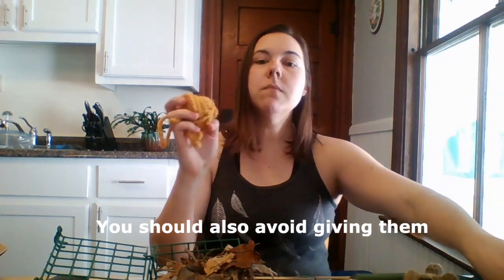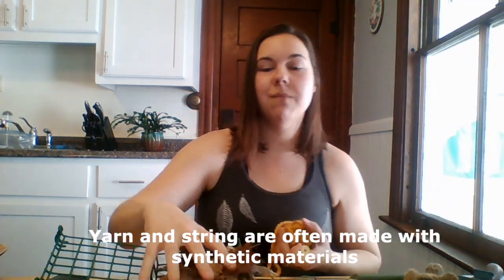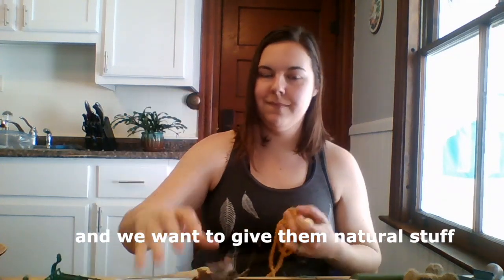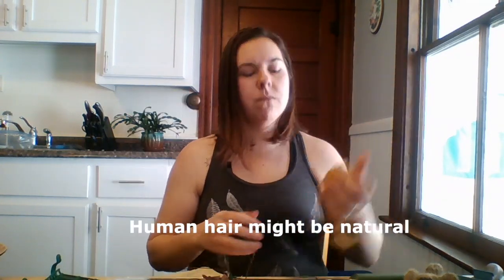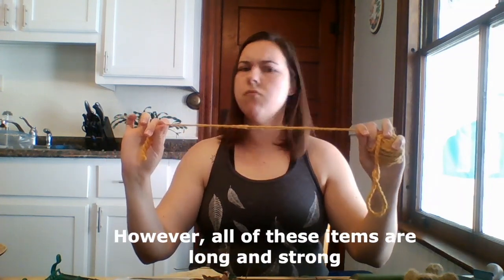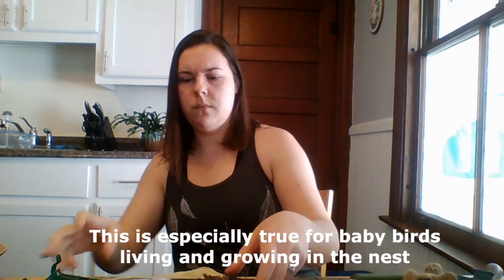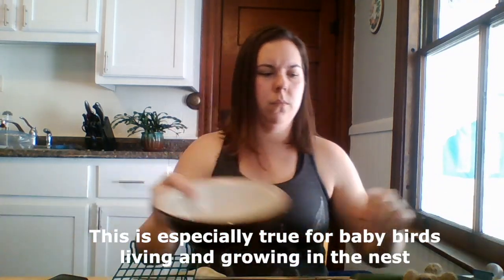You should also avoid giving them yarn, string, and human hair. Yarn and string are often made with synthetic materials, and we want to give them natural stuff. Human hair might be natural, and so is wool yarn and cotton thread. However, all of these items are long and strong, and they can get wrapped around a bird and hurt them. This is especially true for baby birds living and growing in the nest.